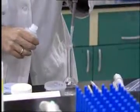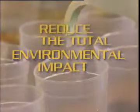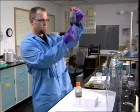Remember, the ultimate goal for labs, and in fact for all generators, is to reduce the total environmental impact of hazardous wastes to the very lowest level possible. It's an ambitious target, requiring a commitment of time and resources, but the payback is environmental quality, and it's well worth the effort.